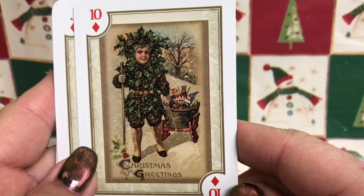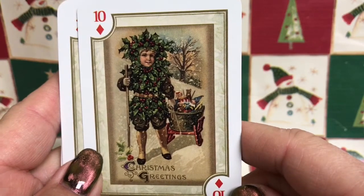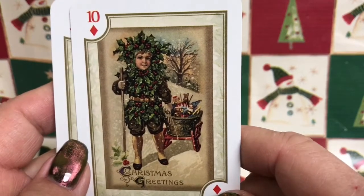Here is the 10 of Pentacles or Diamonds. Boy, he's really covered himself in holly there.